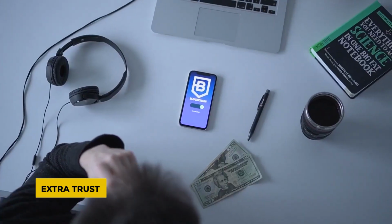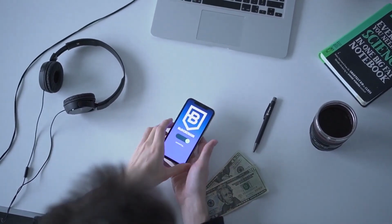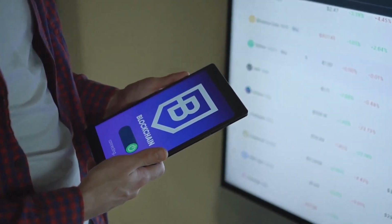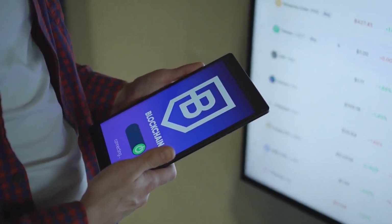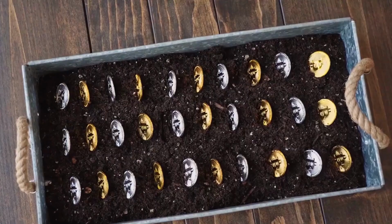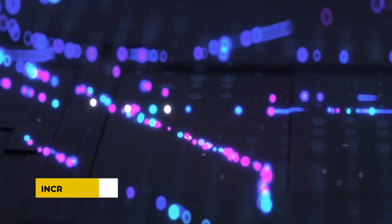Extra trust. As a participant in a members only network, you may use blockchain to ensure that the information you receive is correct and timely, and that only network participants you have explicitly authorized access to will have access to your private blockchain records. Increased safety.